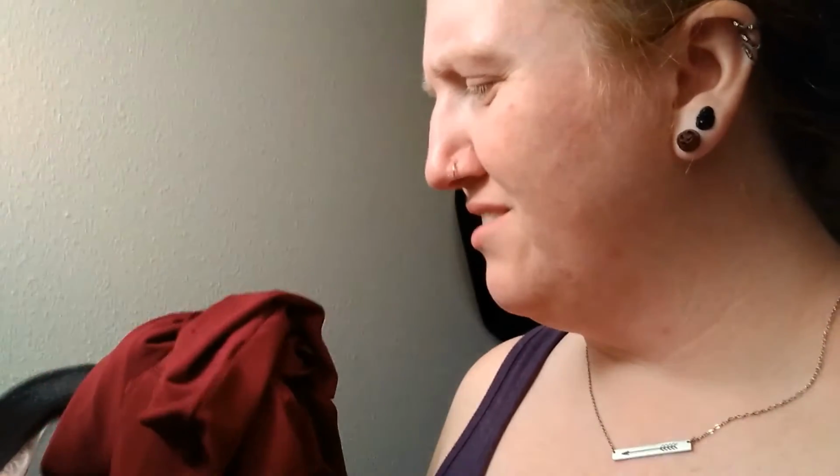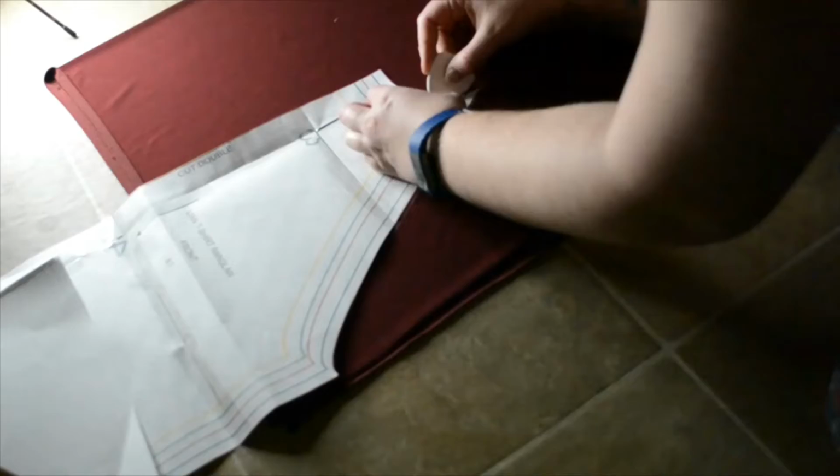I did get some stretchy material that is this color. It is, I believe, technically wine, but this was the closest that they had to a pinkish reddish color. So I'm gonna try putting these together and hopefully it'll look all right.